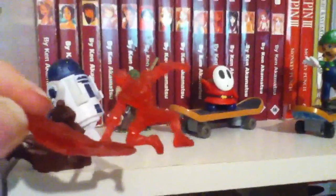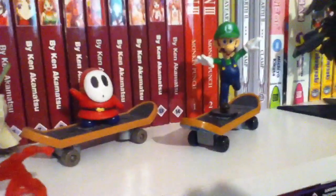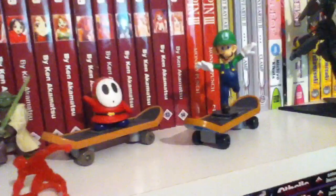And then this is awesome. I believe it's Iron Man. Yes, it's Iron Man. They come in different colors, whether it's clear or not. R2-D2, my favorite. Yoda. Shy Guy and Luigi skateboarding on Star Wars skateboards that I found. And then my cool Gundams. Well, Zaku and Gundams. Huh. This is from Gundam Seed, those are anyway.